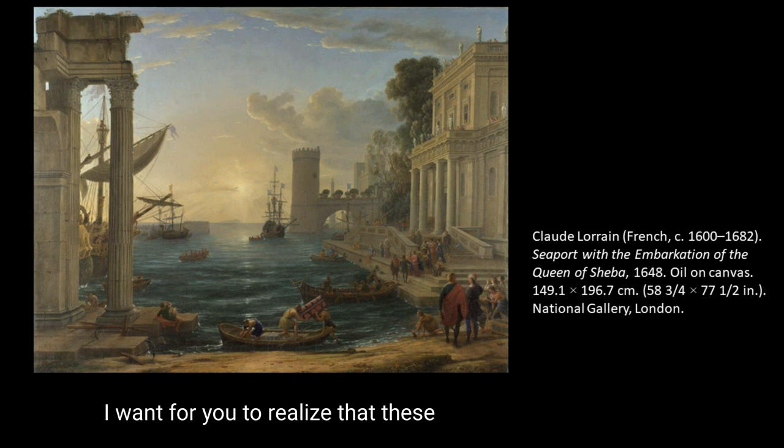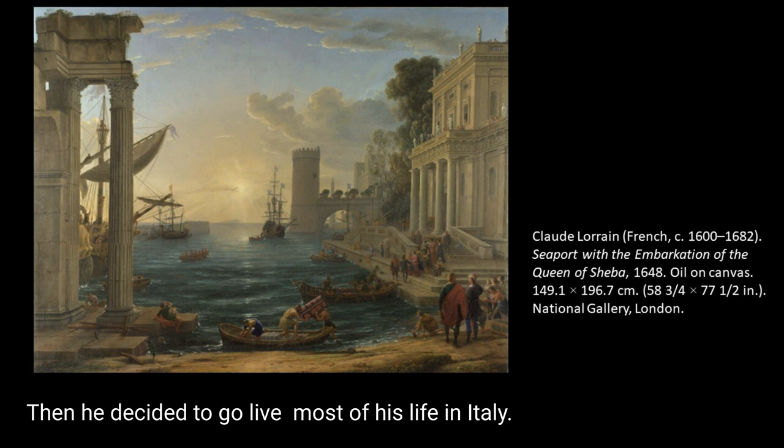I want you to realize that these paintings glow from within. And that is the thing that Claude Lorrain does differently than anybody else. Interesting. Because landscape art has been coming up over time. And Claude Lorrain has a fairly interesting way of getting himself known. So just as a brief reminder, he grew up in Lorraine, but his parents died when he was just 12. Oh. Yeah, so he had to go live with his brother, Jean, who apprenticed him for a little bit. Then he decided to go live most of his life in Italy. He was one of the few who was going to be concentrating on landscape paintings.